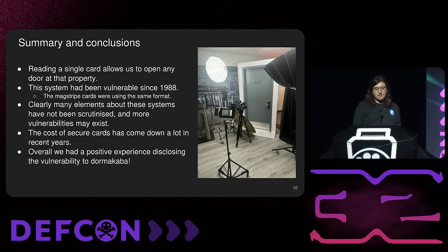Luckily, the cost of the secure cards has come down a lot. Ultralight C, DESFire, stuff like that. Obviously, it's a lot better than using MIFARE Classic, which has been broken forever. And overall, even though we had to message them on LinkedIn at first, we did have a positive experience working with dormakaba. They did take it seriously, and they didn't sue me, so that's always great.